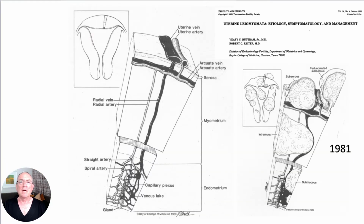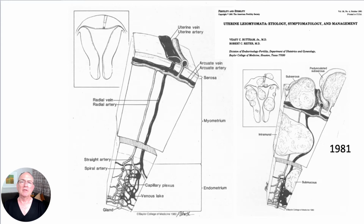I grew up on this paper because this was when I was an intern at Baragwanath Hospital, one of the largest hospitals in the Southern Hemisphere. This article was by Buttram and Reiter, and they showed how fibroids impact on the hemodynamics within the actual myometrium. As you can see, the fibroids will compress initially the low pressure outflow system, not necessarily occluding the high pressure inflow system, creating the venous lakes and therefore the increased menstrual blood loss that these patients have. And these fibroids must definitely impact negatively on ultimate outcome.